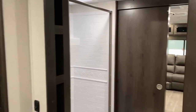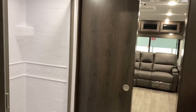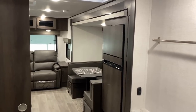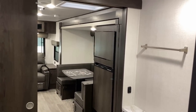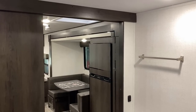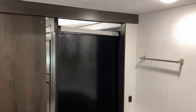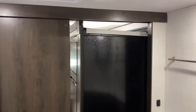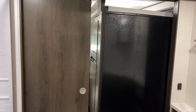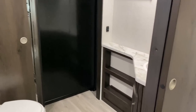Now, I have never been in this RV with the slide closed, but I've been in a lot of other RVs like this with the slide closed. And I think there's a pretty good chance that this slide's going to cut the camper in half. Let's find out. Yeah, that's about what I expected. I don't think there's any reasonable expectation that someone's going to be able to slip between the slide and that door. It technically doesn't fully cut it off, but realistically, functionally, it does.